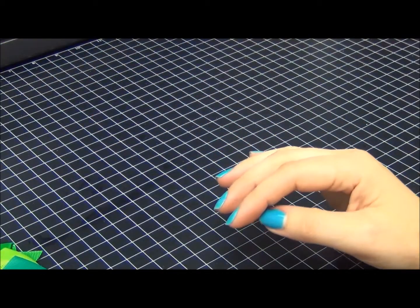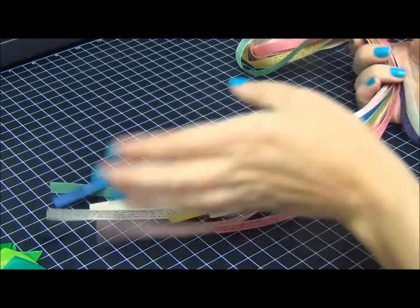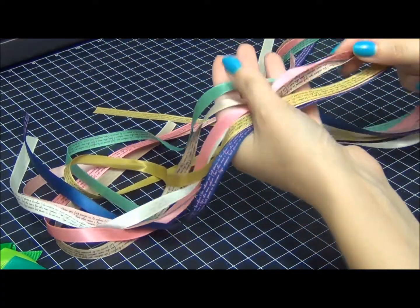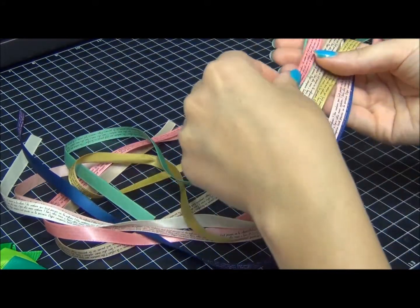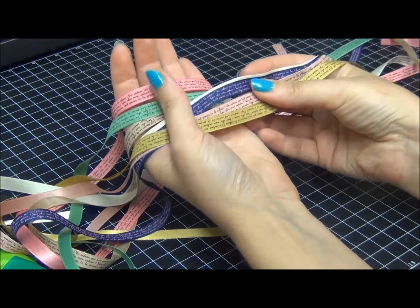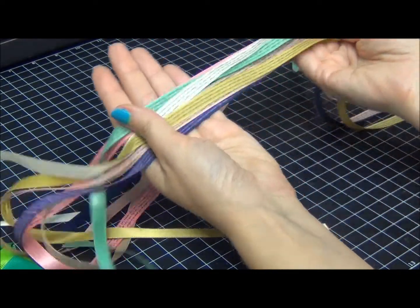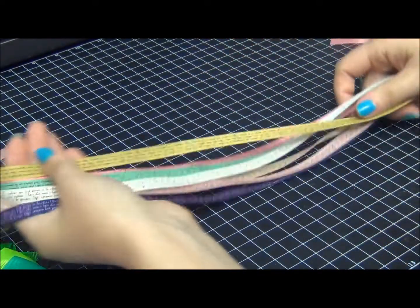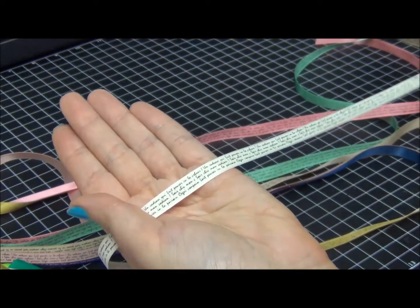Okay, might as well grab this. I already listed and some of you already grabbed those. There is the printed script printed ribbons, and I do have them in the sample bag as a sample, and I do have them listed separately. I do believe 5 yards of satin ribbons. So there are the colors.